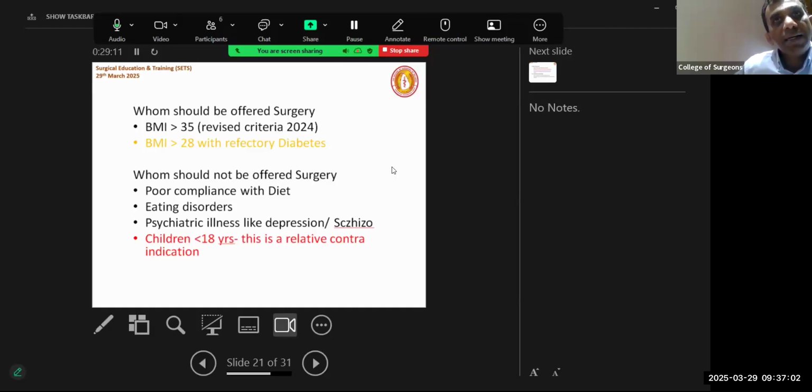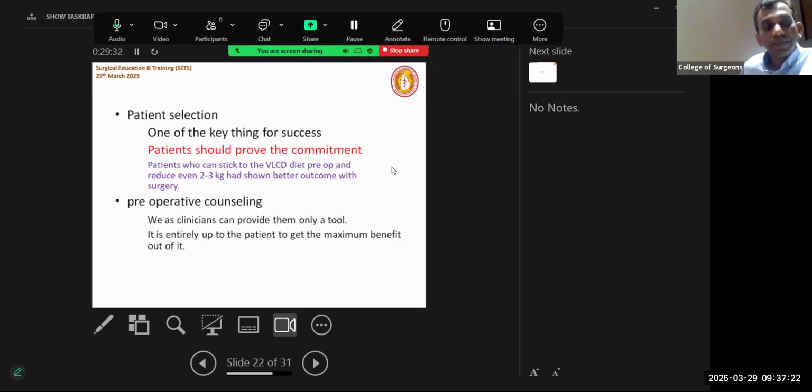And children below 18, I generally don't offer, but in other countries they offer surgery to teenagers, right? Because childhood obesity is becoming a problem worldwide, including Sri Lanka. But here, most of us don't offer, but other countries do. Right? That's why I marked it in red. It is not an absolute condition. Then, as we discussed, patient selection is the key to success. And the patient has to show some commitment that I'm committed to go for operation, right?